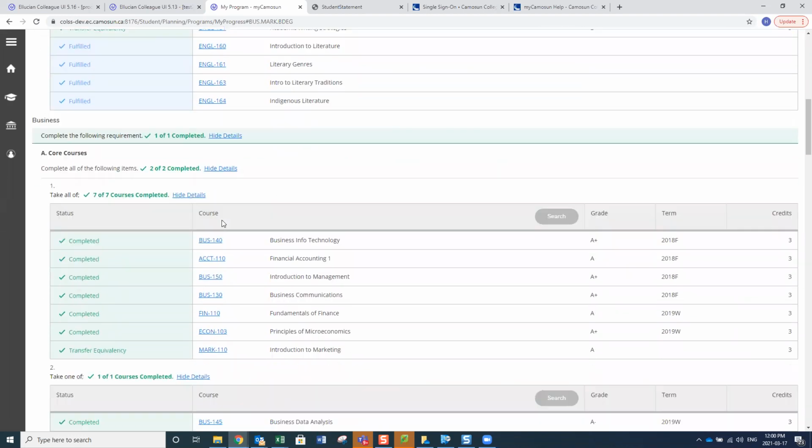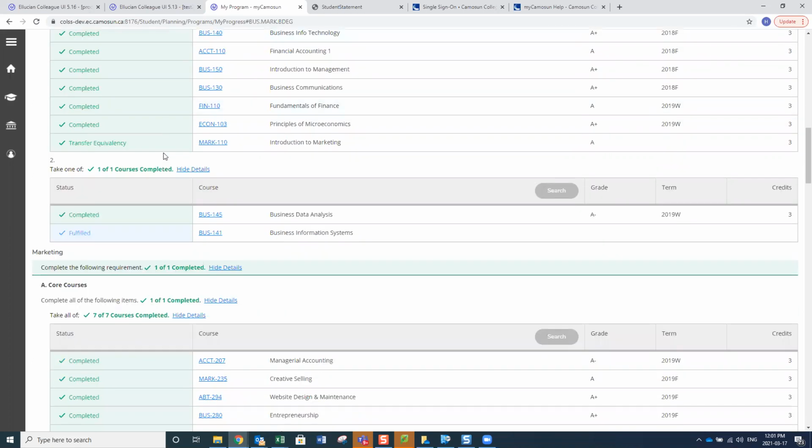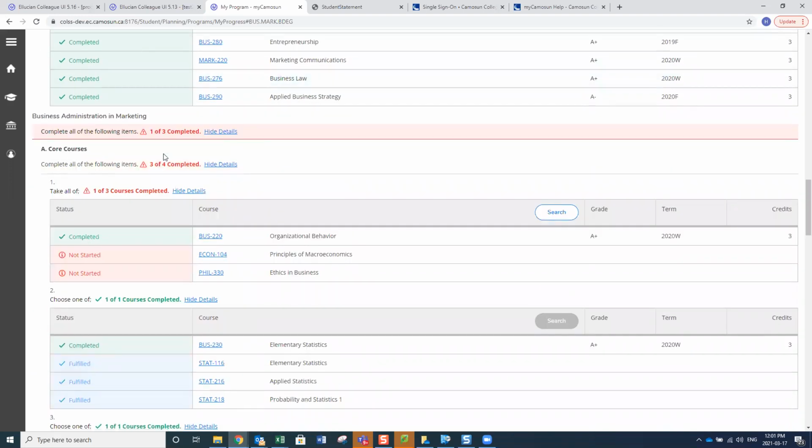So let's go through this list now. As we carry on, we'll see here's another set of requirements that are take all of. And this student, as you can see, is quite easily displaying in the status column here that all of these courses are completed. Okay, so we'll keep scrolling down here and we'll come across some courses that aren't complete and need some planning work. And that's what we're going to move to next.